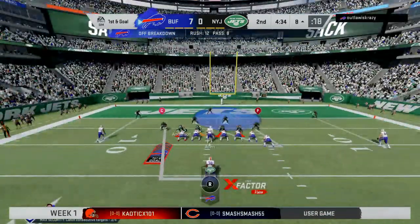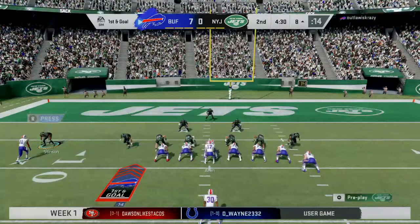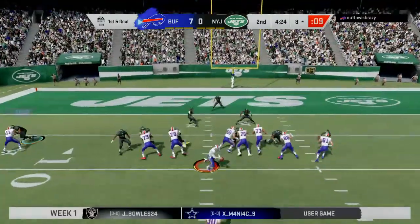Mike 54. You don't want none, baby. You don't want none. Hey, you don't want to see you. You don't want none. Watch out, watch out, watch out. Watch out, 52. Rush in, rush in.